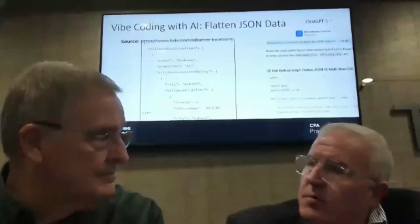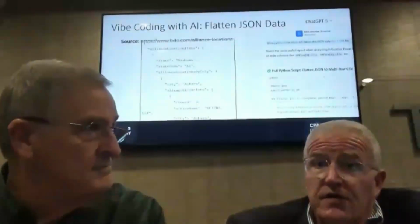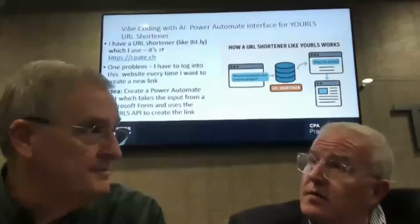This is something that programmers do all the time, but if you don't write code, you don't do this. So what did I do? I said, hey, write me a Python script to flatten this. It flattened it, and then I was able to go ahead and put it in there.